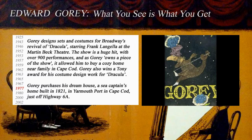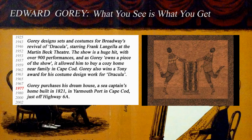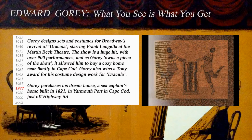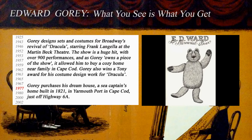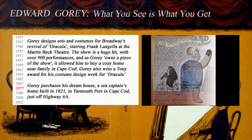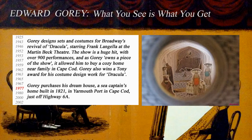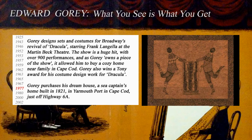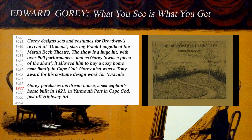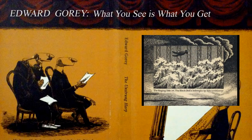In 1977, Gorey designs the sets and costumes for Broadway's revival of Dracula, starring Frank Langella at the Martin Beck Theater. The show's a huge hit with over 900 performances. And as Gorey owns a piece of the show, it allows him to buy a cozy home near his family in Cape Cod in Barnstable. Gorey also wins a Tony Award for his costume design, not stage design, for costume design, and he didn't like that at all. Gorey purchases his dream house, a sea captain's home built in 1821 in Yarmouthport.